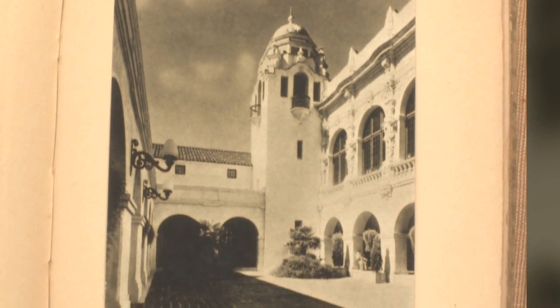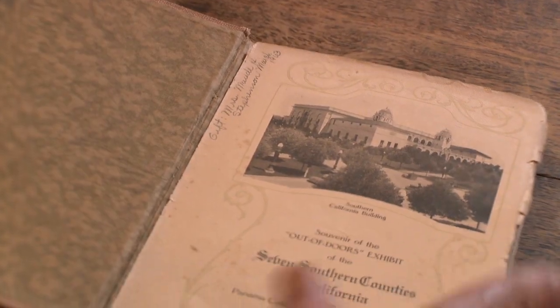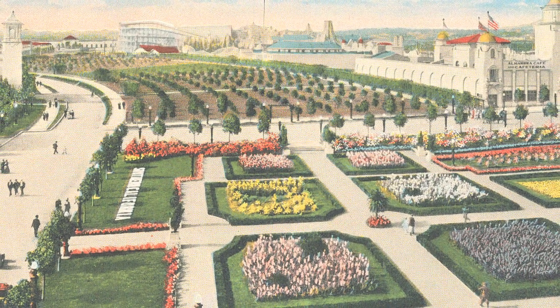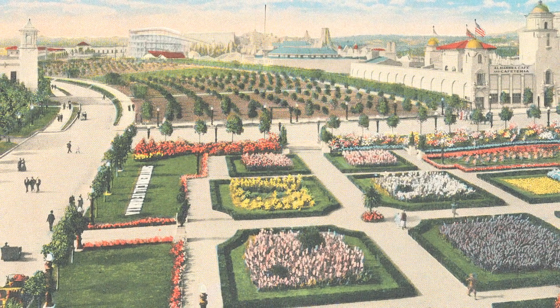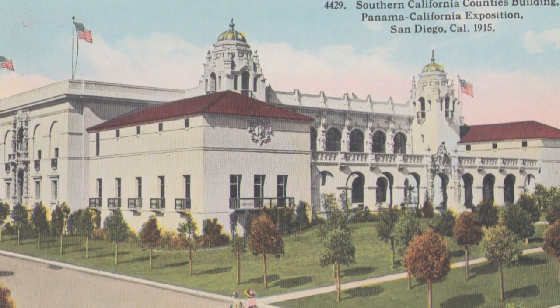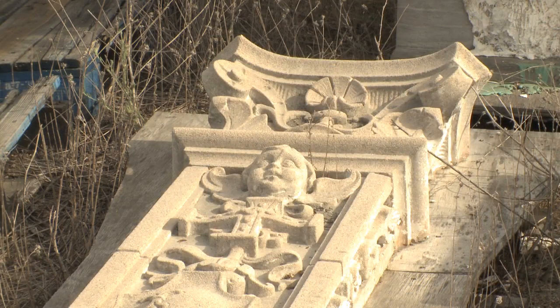A lot of business opportunities, not the least of which, and quite arguably the most, agriculture. In fact, outside the county's exhibit building, there was a citrus orchard and formal garden that featured thousands of plants of many varieties, just to demonstrate that almost anything you put in the ground would grow in Southern California. The building itself was one of the biggest and most beautiful at the exposition, but there's nothing left of it today, not even here at what Kim calls the park's boneyard.